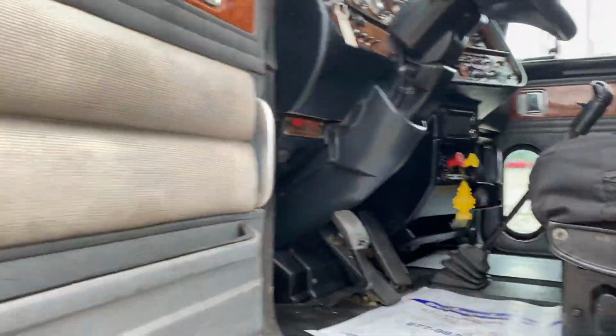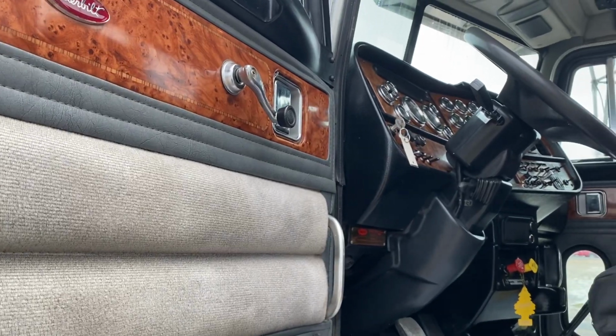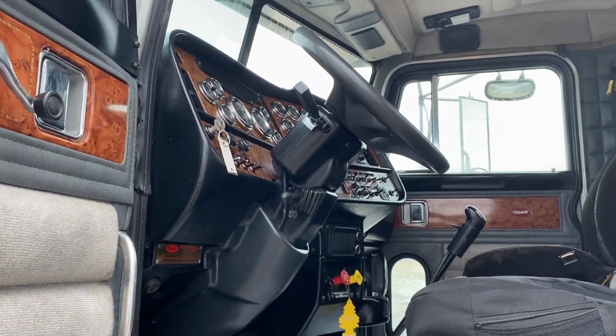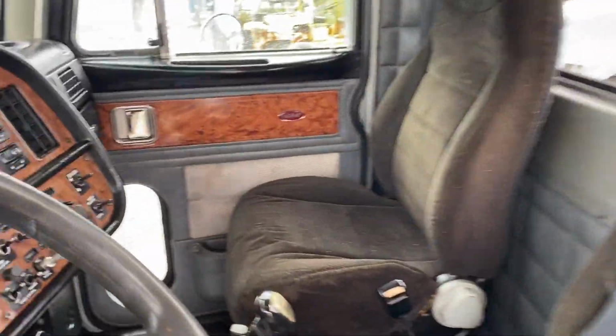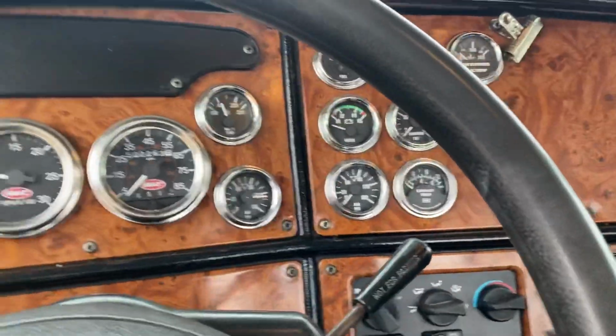Came out of California, so it's clean on the frame rails and overall underneath. There's no corrosion or rust. It does have American class interior as well, so pretty loaded up for a single axle.